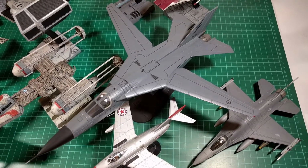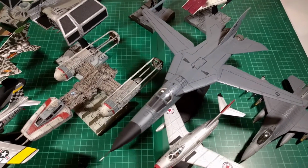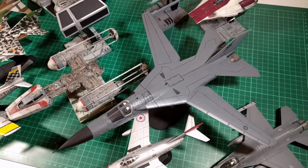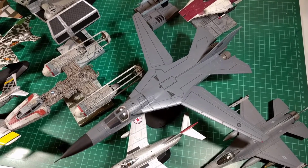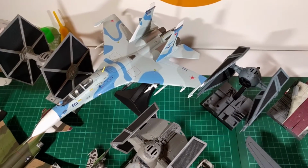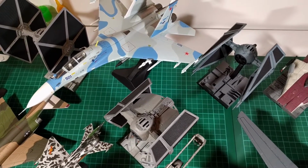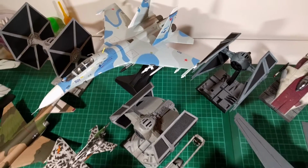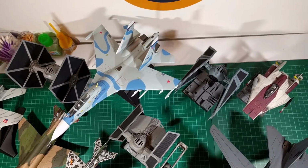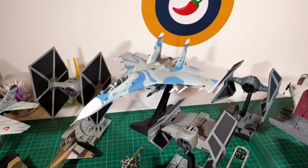So here's the F-111 from the Australian Air Force, which is technically a bomber, but I guess so is the Y-wing really. But you can see the F-111 is much bigger than all the other stuff. And over here we've got the Su-30, which is probably the biggest one on the table so far. It's just in a completely different size to the TIE Fighters really. It's a massive thing. And again, it's all 1/72 scale. You'd think the Su-30 was a bigger scale, but it's the same as all the others. It's just a really big fighter.